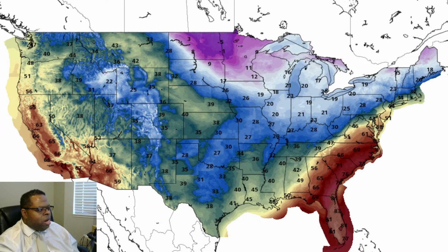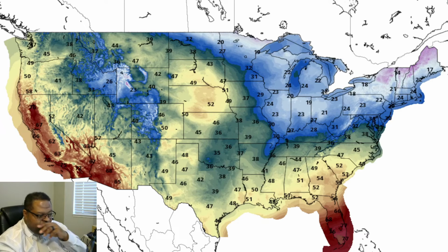And this is what we're going to see on your Saturday. That system has moved offshore by Saturday. Now we have that cold air shifting to the east, right? It does modify a little bit as it shifts east. It's not going to be as cold here as it was here. And then you see that warm temperatures are pushed all the way to Central and South Florida, as things turn a little bit more mild, a little bit cooler across the southeast.